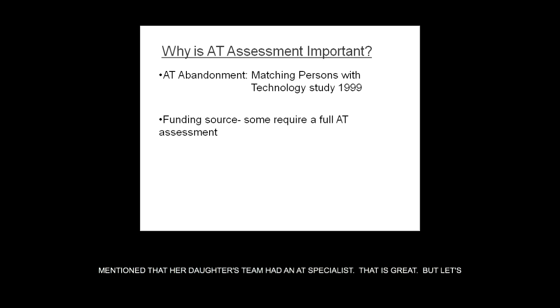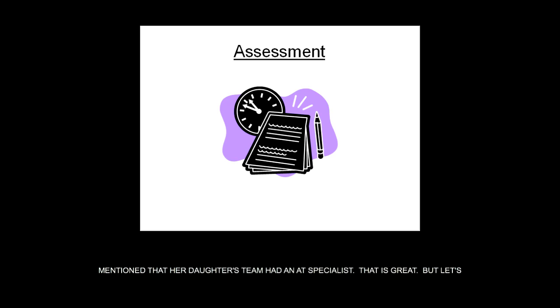Exactly. So let's go deeper into assessment. Agnes mentioned that her daughter's team had an AT specialist, and that's great. But Deb, let's face it, not many districts, if any, well, there are a couple that I know of, have the luxury of having AT specialists on board. So we need to find out who should conduct AT assessments.